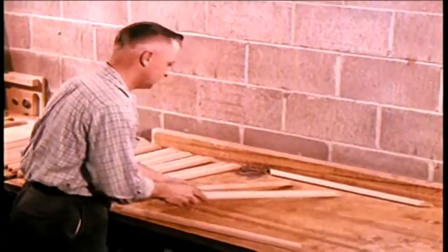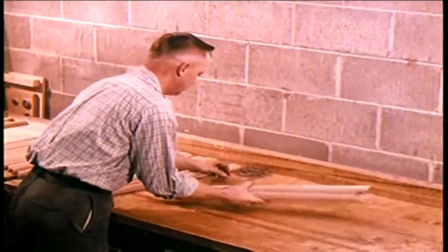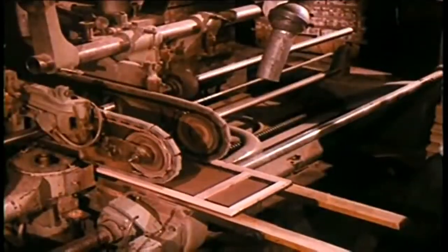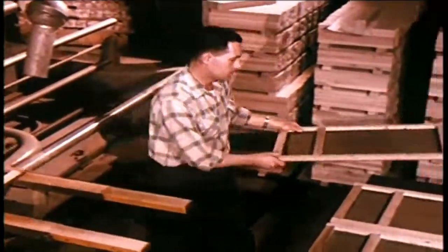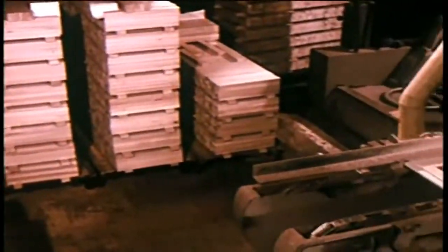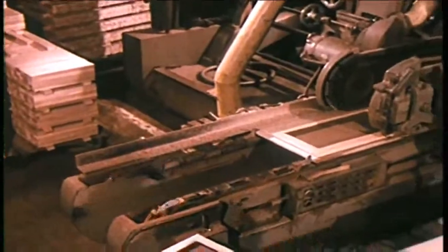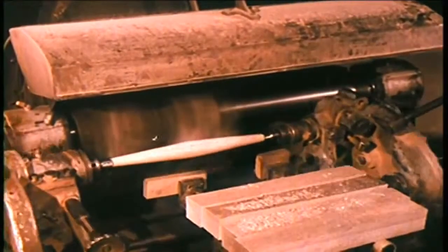Cabinet parts are carefully matched so that the color and grain of the wood will be complementary. The machine used here is capable of making 15 different cuts simultaneously and is accurate to within 1/64th of an inch. 2 cabinet legs are carved here at the same time and then cut apart.